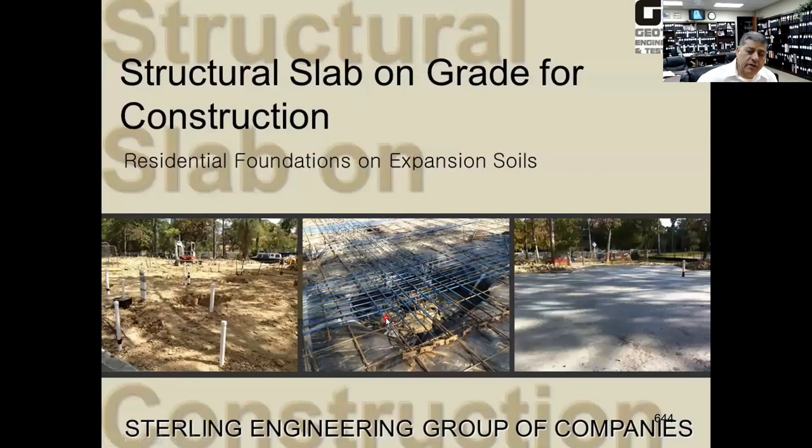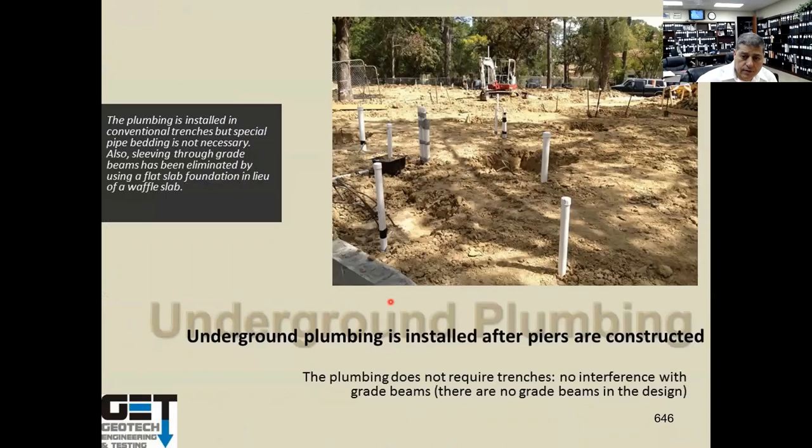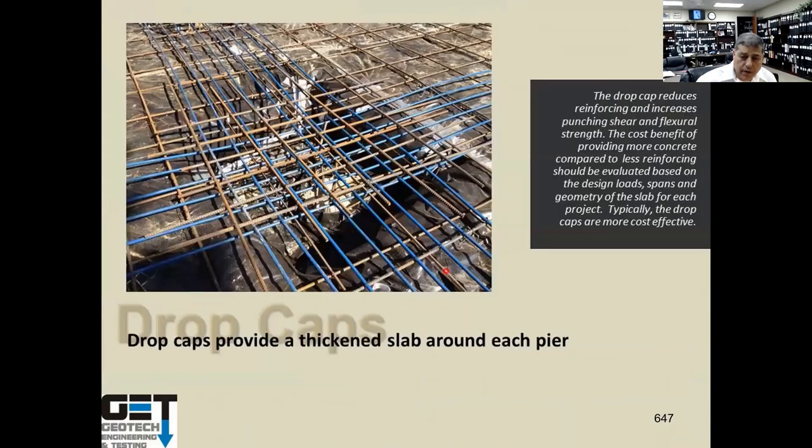Here's a two-way slab residential foundation. It doesn't require interior beams. It doesn't require compaction. You just go out there, remove the grass, drill your piers, and put void boxes in if you need to, if your soils are expansive. If they're not, you don't have to. There's no void boxes. These are drop beams right in here. It's like a two-story parking garage.